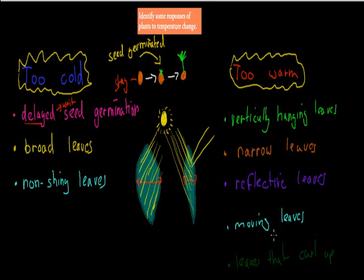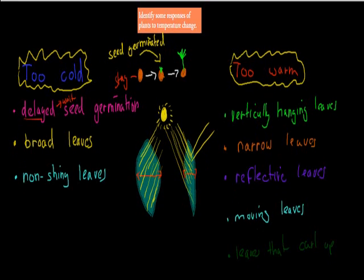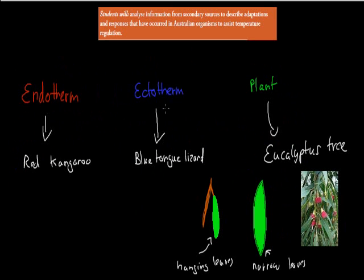Moving leaves, so it's going to move away from the sun every day to make sure that they don't get full sun exposure. And leaves that can curl up, so that was the spinifex. And then the parts that curled up don't get exposed to the sun as well. And then you would have done this one as well. And this is similar to the last one.